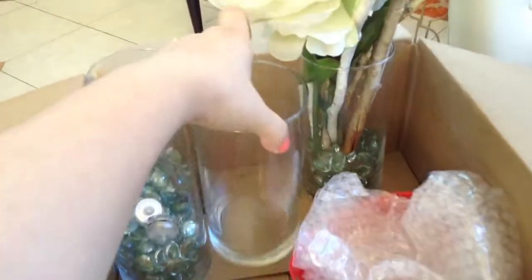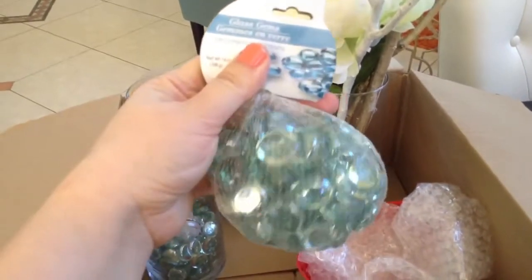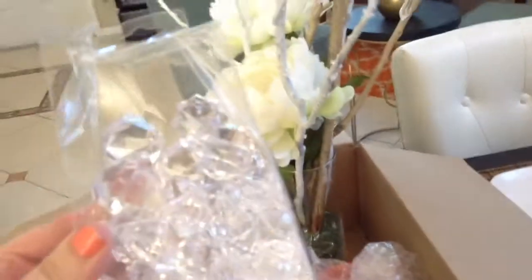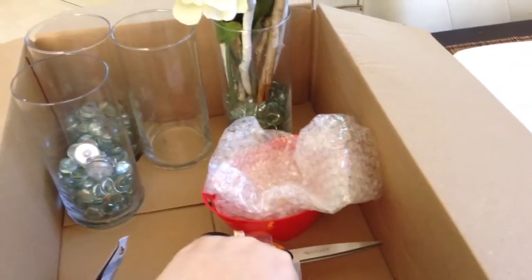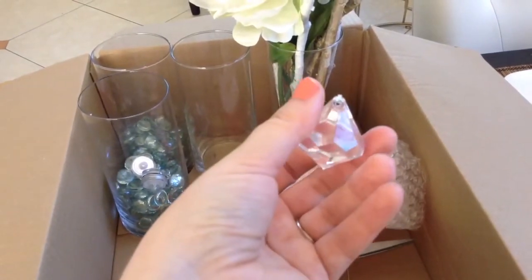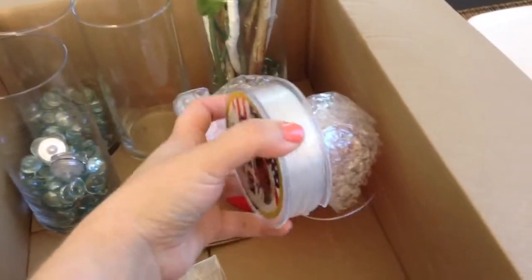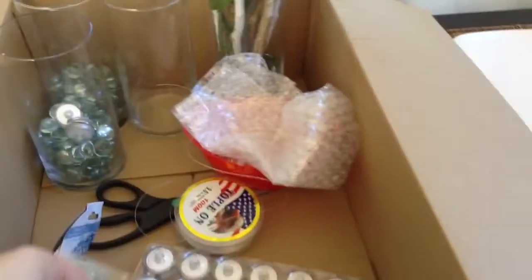I found these glass vases at the Dollar Tree. I got four of them because I'm doing four centerpieces. These baggies are also from the Dollar Tree. They are glass gems, and they're 14 ounces, so I got five of them. I found these decorative fillers, which also have little hooks so I can hang the jewels. And I like these because they were a little larger. They have a little opening that I can put some fishing line through and hang it from the tree. So I got a few of those, different sizes.